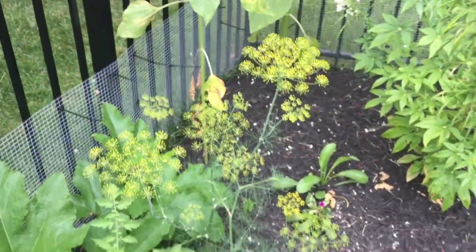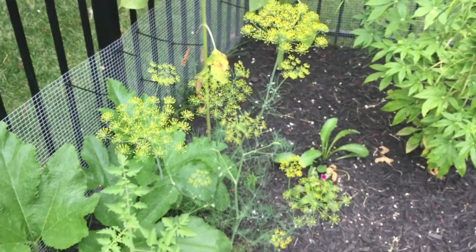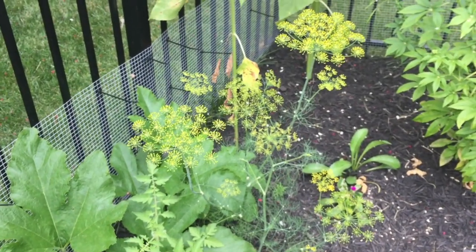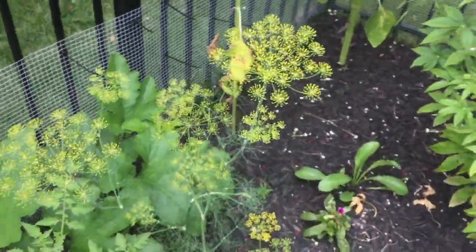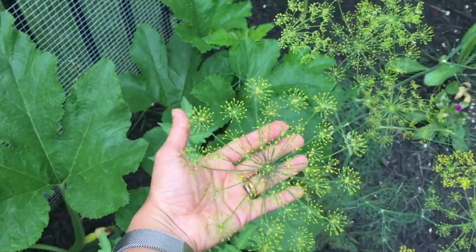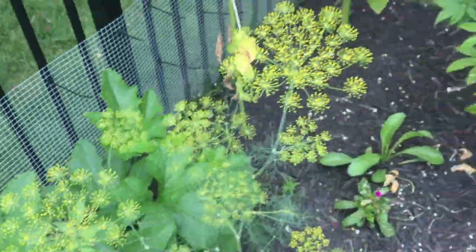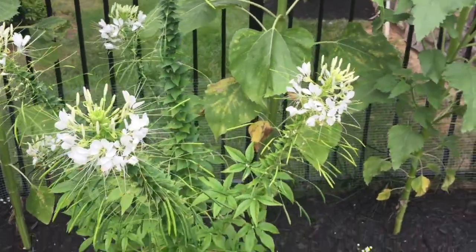And dill. Look at those dill flowers. Again, I haven't used dill much in the cooking, but I'm so in love with the flowers, and I'm sure I'll grow them more. Even if I don't use it that much for cooking, just the flowers. Look at those. They're such a beauty. It's like small stars. I have sunflowers all along the fence, and more cleome.